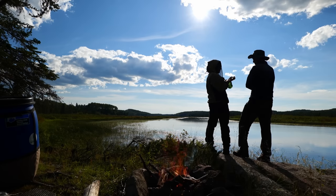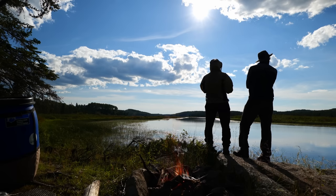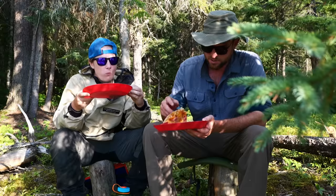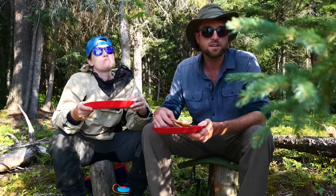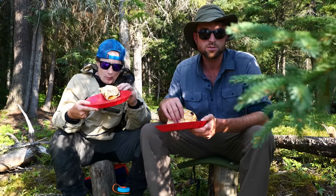Some moose have got to walk through. Calzones tonight, to top off a great day. Amazing campsite. I really love this one. Such a wide view.